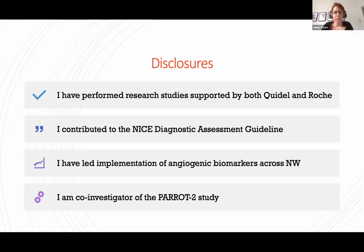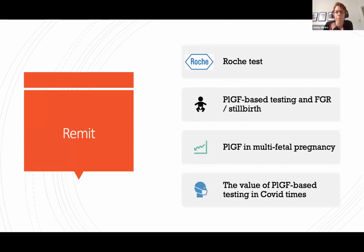Just a couple of disclosures. I've done research with both Quidel and Roche on both platforms. I contributed to the NICE guidelines, which recommended diagnostic testing using these biomarkers, and I've been helping implementation across the Northwest, and I'm also delighted to be a co-investigator of the PARROT-2 study.